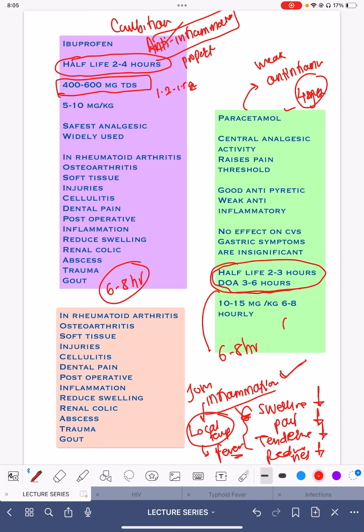So paracetamol is found in 650 milligram and 500 milligram tablets, and most of the time the patient can be given 650 milligram up to 3 to 4 times a day, but most of the time it is used up to 2 to 3 grams per day. More than 3 grams is usually not commonly used. We can very simply calculate the dosage of paracetamol as 10 to 15 milligram per kilogram every 6 to 8 hours. This is the dosage of paracetamol, whereas for ibuprofen the dosage is up to 10 milligram per kilogram that can be given 3 times a day.